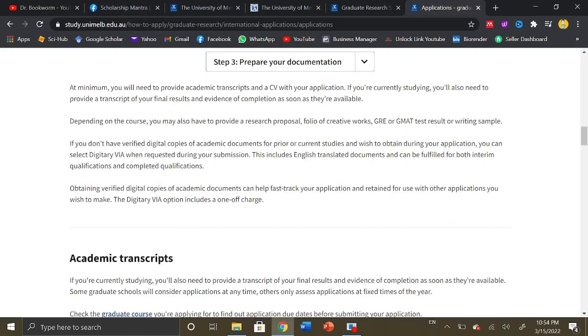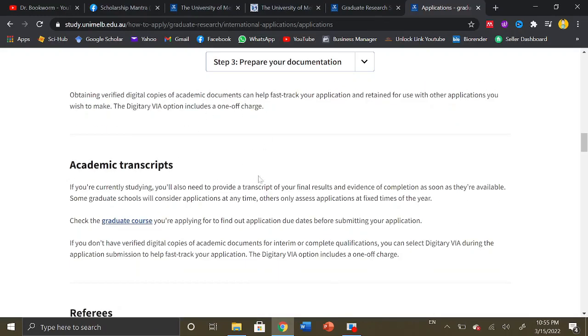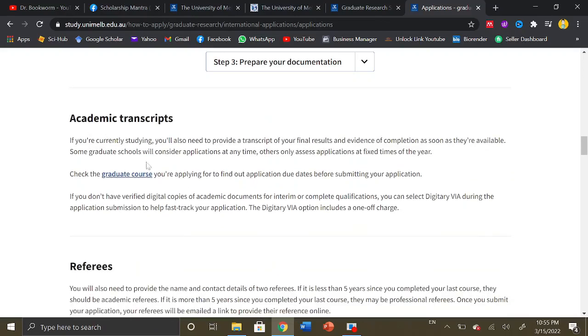If you don't have verified digital copies of academic documents for prior or current studies and wish to obtain them during your application, you can select digitally when requested during submission. This includes English translated documents and can be fulfilled for both interim qualifications and completed qualifications. Obtaining verified digital copies of academic documents can help fast track your application. So it is good if you get your documents attested prior to applying online for the admission and scholarship program.